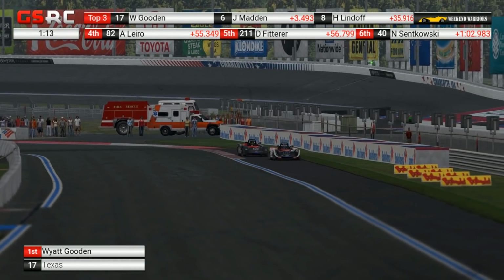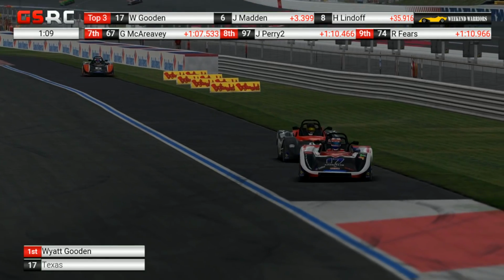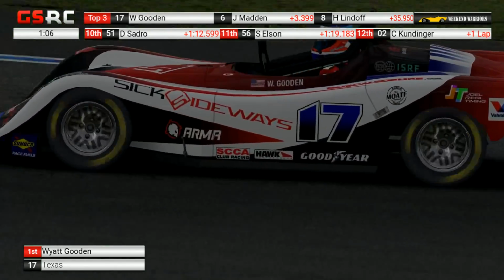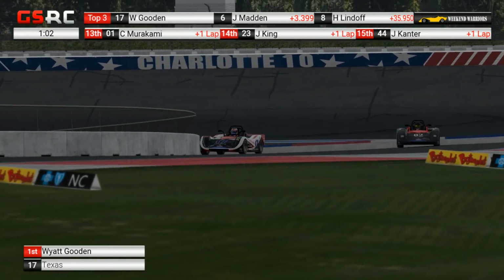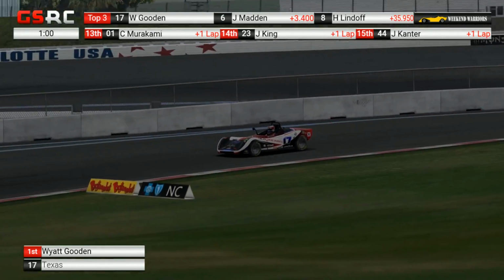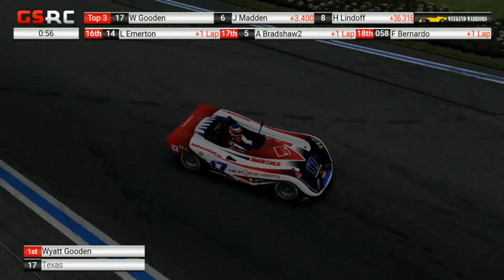And we're heading up to Wyatt Gooden now to take a look at him. The Texas driver has led a lot of time here today. He is looking to get the white flag here this time by, one of the very few clean cars still out on this racetrack.